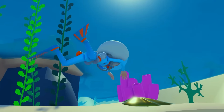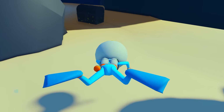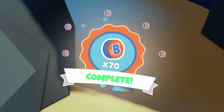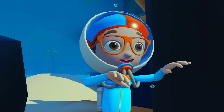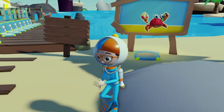I wonder, where could the treasure chest be? Hey, I found the treasure chest! Woo-hoo! It looks like I got more Blippi tokens. Good job! We should return to the surface and give Tabs all of our gemstones. Yeah! Woo-hoo! What a fun adventure that was!